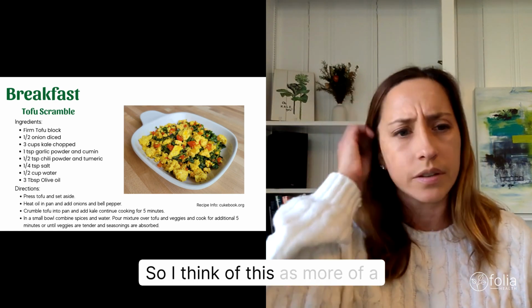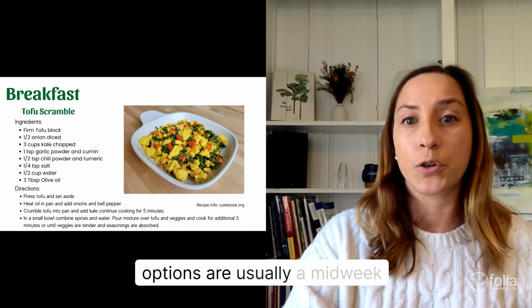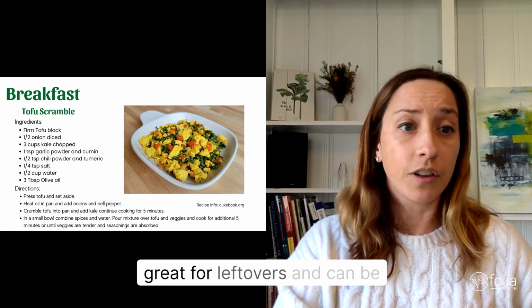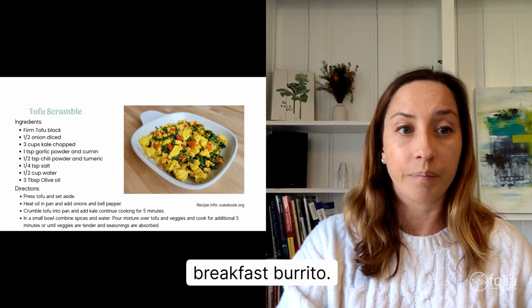So I think of this as more of a weekend breakfast, whereas the other options are usually a midweek breakfast. The other nice thing is this is great for leftovers and can be really good if put together as a breakfast burrito.